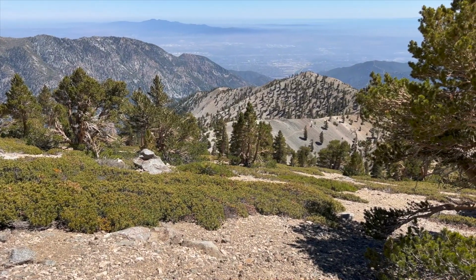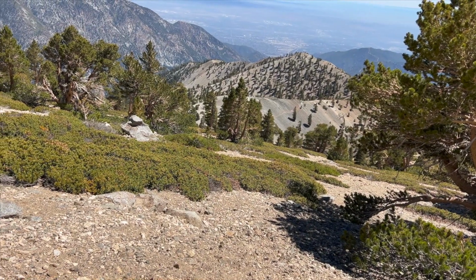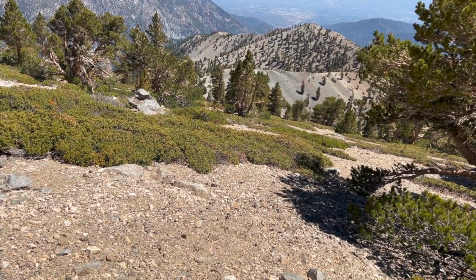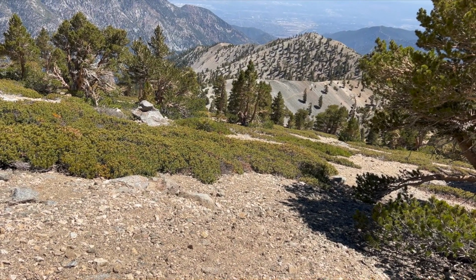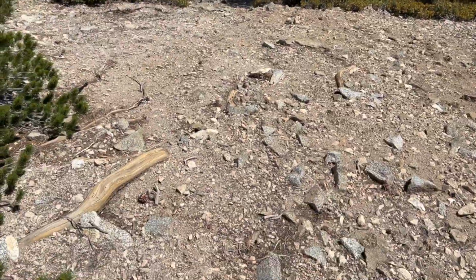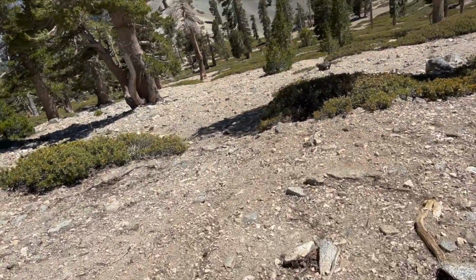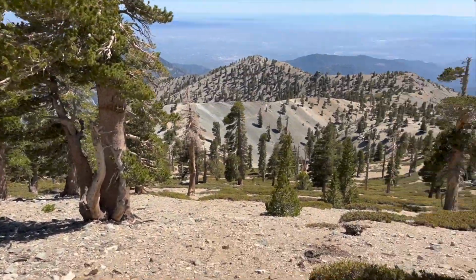I am on the wrong trail. I need to be down there. So I'm going to see if I can just keep going down that way. Might have to bushwhack down there, but it doesn't look like it's so far away. The terrain's a little bit slippery, but it's not too bad. And I'm making my way to the trail.